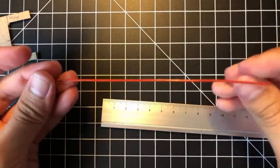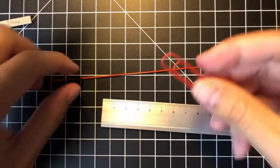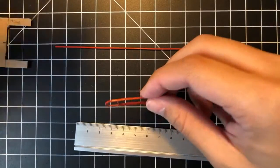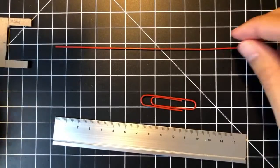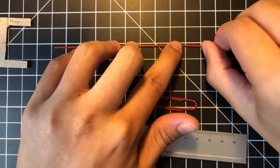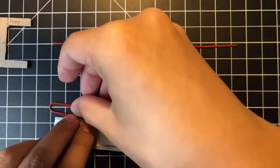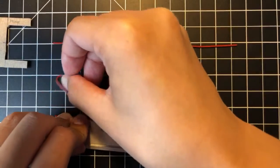So we have a straight wire now. We need to do the same thing for the other side. When I work on these mechanisms, I usually like to do both sides simultaneously. That's to prevent me from forgetting a step along the way. So we're going to do this again because we're in that mindset.